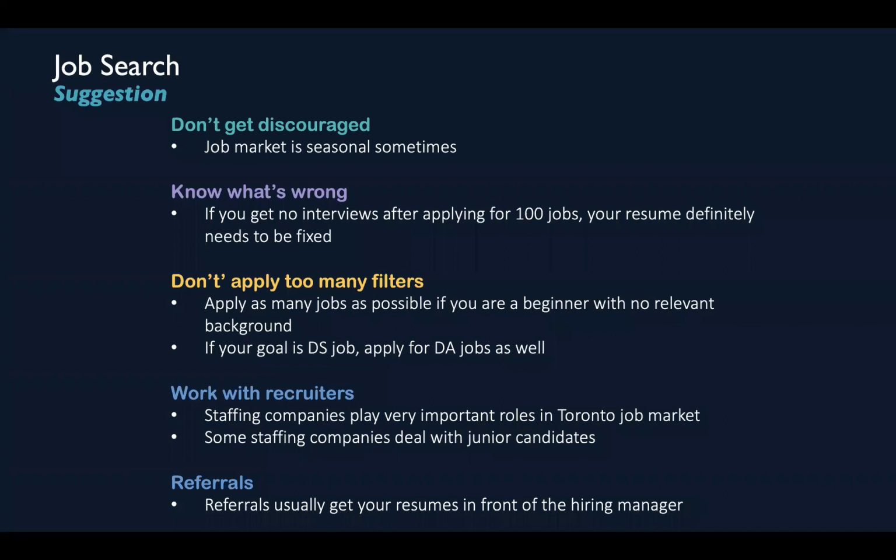And don't apply too many filters yourself. I've seen our students being very restrictive about the type of jobs they apply for. But if you do that, just have a good reasonable expectation that you're not going to get a lot of interviews unless your background is really strong, right?